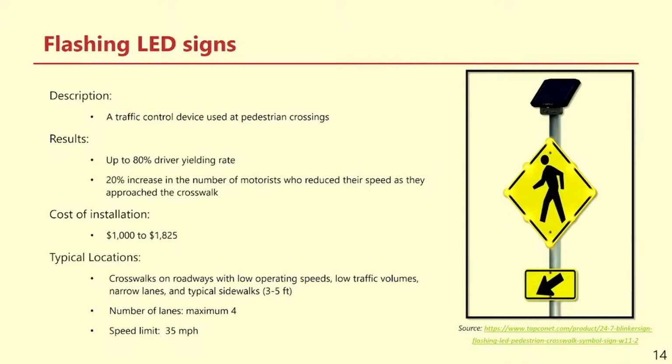They showed that they can result in up to 80% driver yielding rate, and they will also decrease the speed of vehicles approaching the crosswalk. They cost from $1,000 to $800, and they are usually installed at crosswalks where the operating speed and the traffic volume are high, and lanes are narrow, and usually at typical sidewalks. Number of lanes is a maximum of 4, and the speed limit is 35 miles per hour in those spaces.